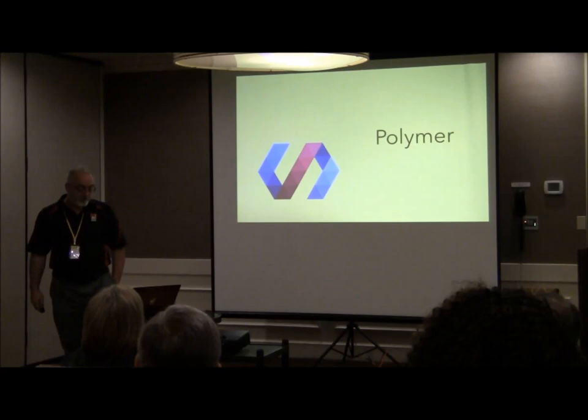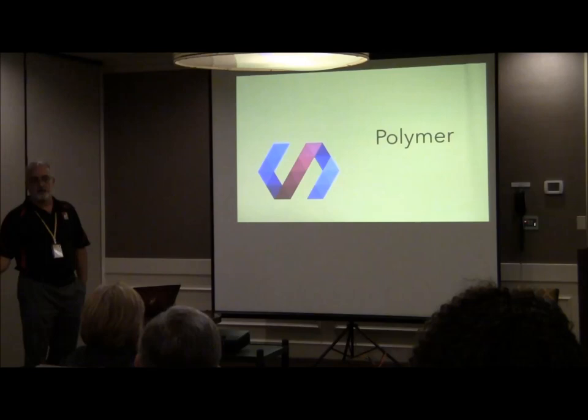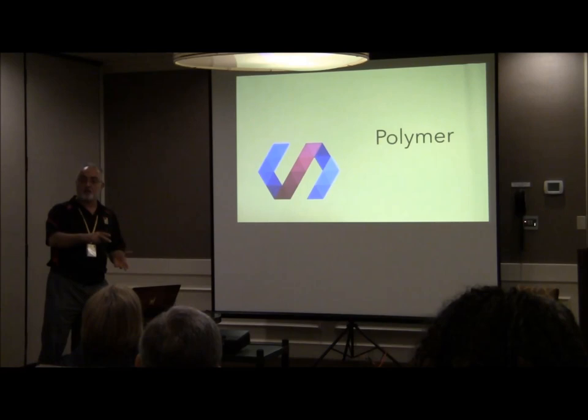The current stable version of Polymer is 3, but most people are still on 2 and 1. Not many people have started moving into 3 yet, mainly because Google's element library is not available on NPM yet, though they are moving them there.